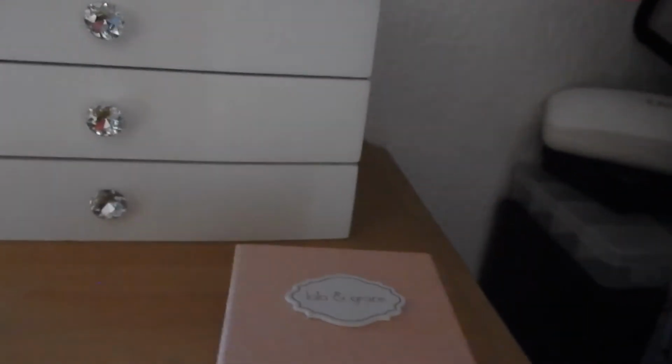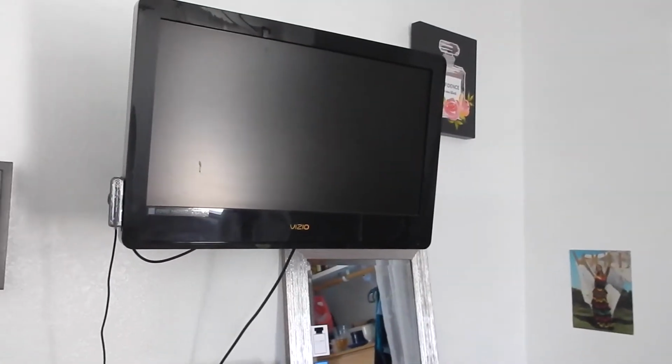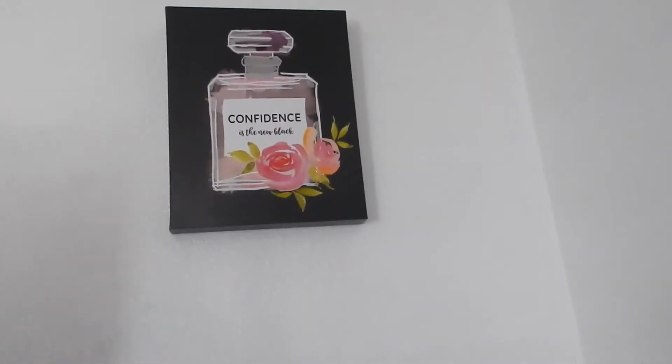And we're gonna move on to my desk right now. Okay, moving on to my desk. I have this cute ticket holder from Amazon that I absolutely love. I also have my TV on the wall. I also have this Chanel-looking bottle. It says confidence is the new black, and I actually purchased this from Goodwill.